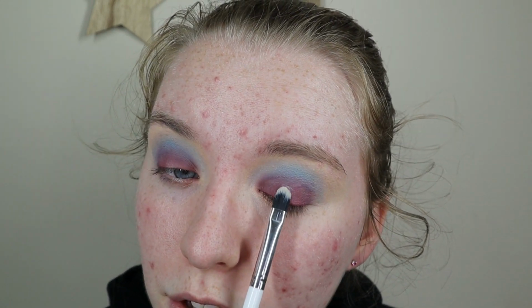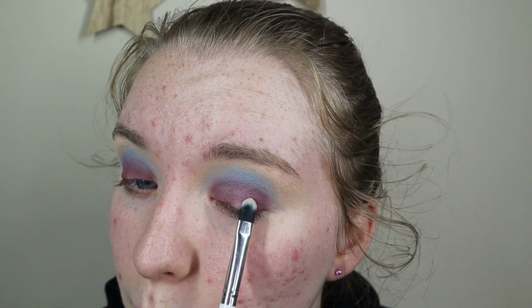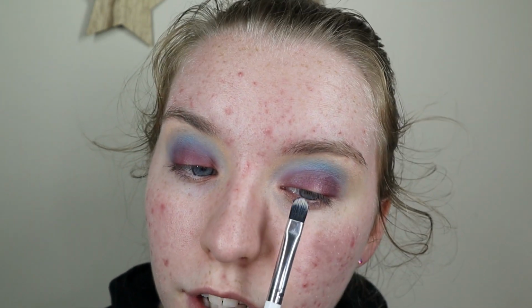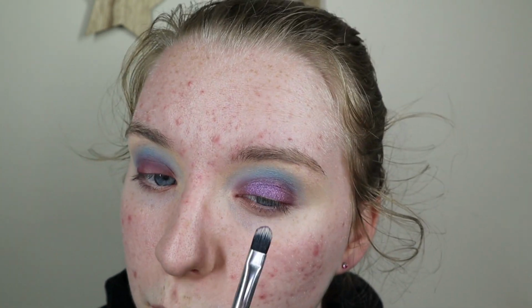So I'm just going to take this brush with a little bit of glitter glue on it. This is just a ColourPop shader brush, and I'm just going to tap this across my lid. I'm not going in my very inner corner or my very outer corner. I'm just kind of keeping to that middle portion of the lid. And then I'm just going to load up that brush, a little bit of Turret, and I'm just going to tap that onto my lid. This is a really pretty purple shade, you guys.